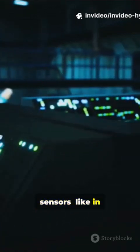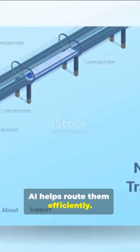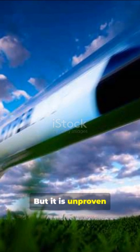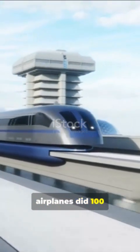Computers and sensors, like in self-driving cars, control everything: speed, spacing between pods every few seconds, and emergency stops. AI helps route them efficiently. In short, Hyperloop is super fast, uses less energy and causes less pollution, but it is unproven at full scale. If it works, it could change travel like airplanes did 100 years ago.